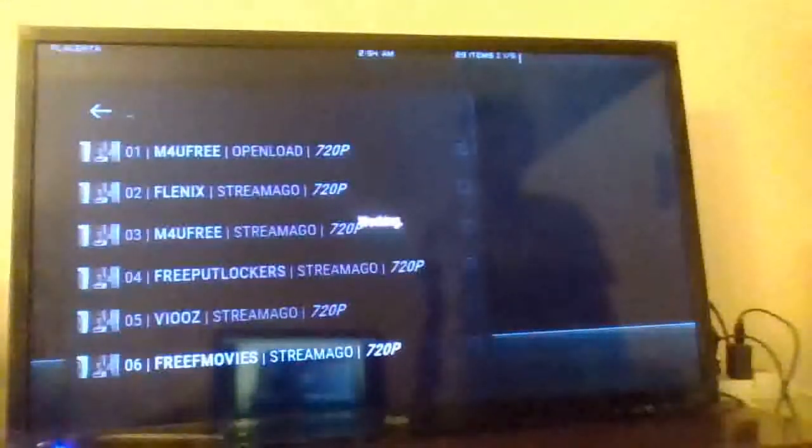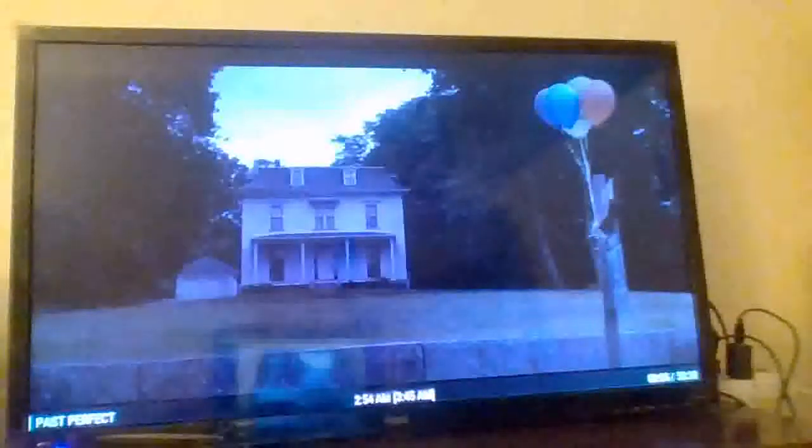Alright. And it looks like 7s would go. And as you can see, it's starting up. I don't want to get a copyright violation, so we're going to pause it. See the interface at the bottom.